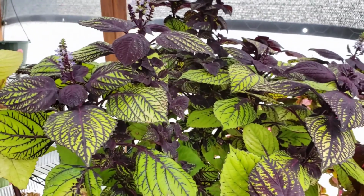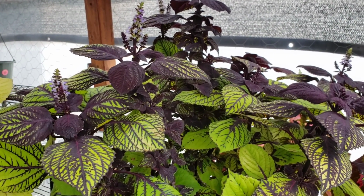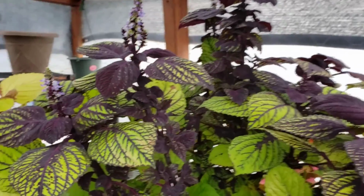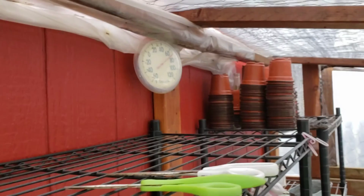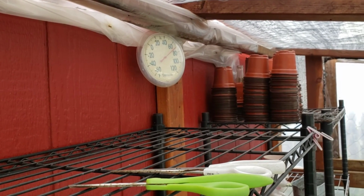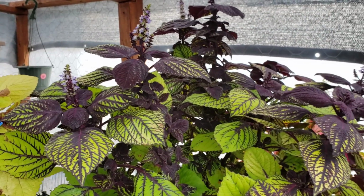Still a beautiful plant. Then at night, or right before I go to work, I work nights tonight, I'll close the greenhouse up, and we want to make sure we keep it nice and warm. It's around 70 in here. It's like 59, 60 outside, but it's very, very humid. So all right, we're going to head inside now.